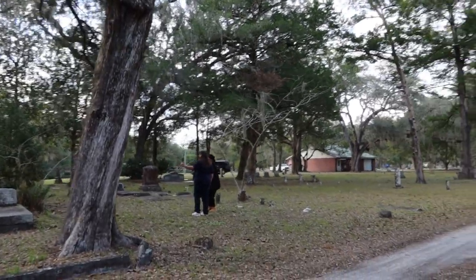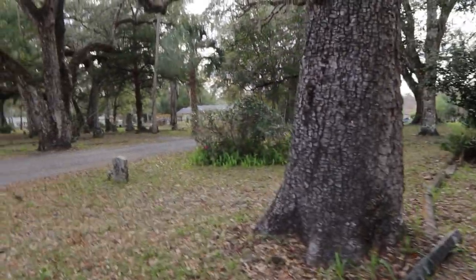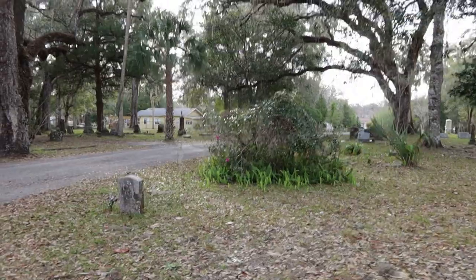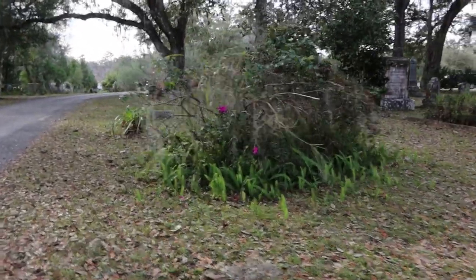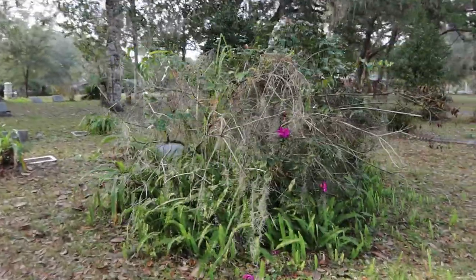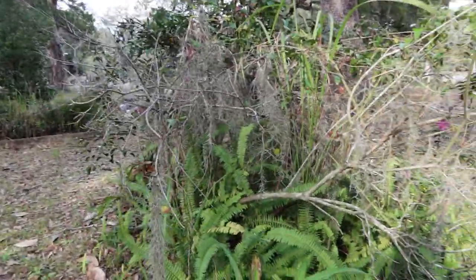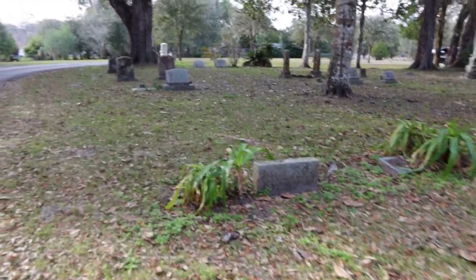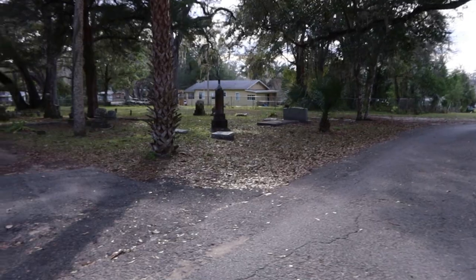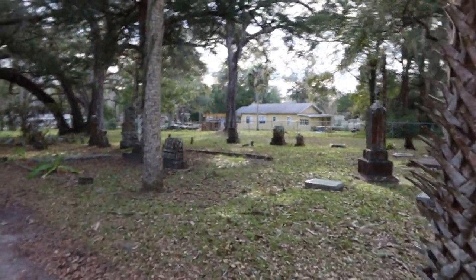Lisa and Kimberly over here working on the ghost tube app. I'm gonna go back and join them in just a couple minutes. I'm gonna just give you guys a quick tour first. Oh, this is interesting. These plants here. So like I said, we've never been to this area of this cemetery, which is one of the reasons why we wanted to come back.